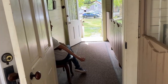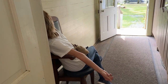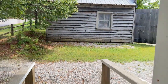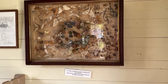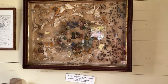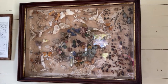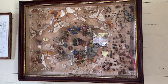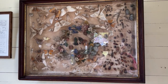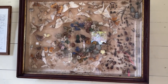she's getting her dose of pain meds here. So Dr. Ralphie collected bugs and butterflies, and they have them in this picture frame behind glass, but you'll see a reflection. He's got every known bug in the area and butterfly in there. That is cool.